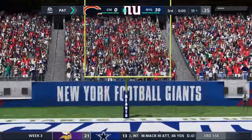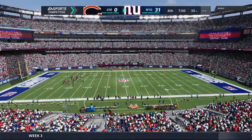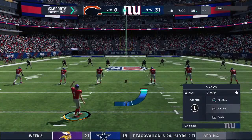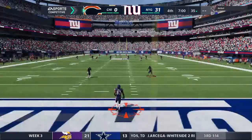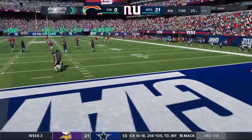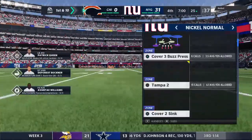And the lead grows even larger here in the 3rd quarter. And that is going to do it for this 3rd quarter of action. This is the National Football League on EA Sports. Lutz now to kick this one away. And that one will bounce out of the back of the end zone, so we will start here at the 25.